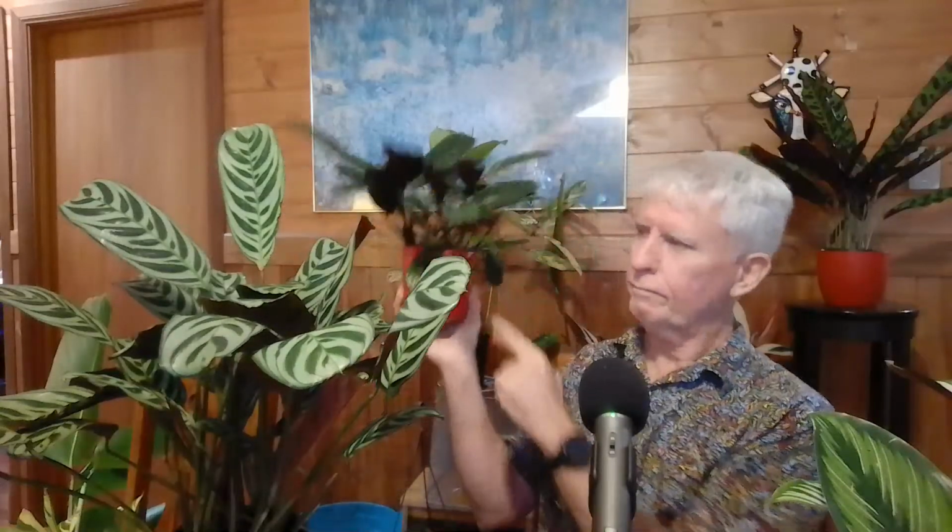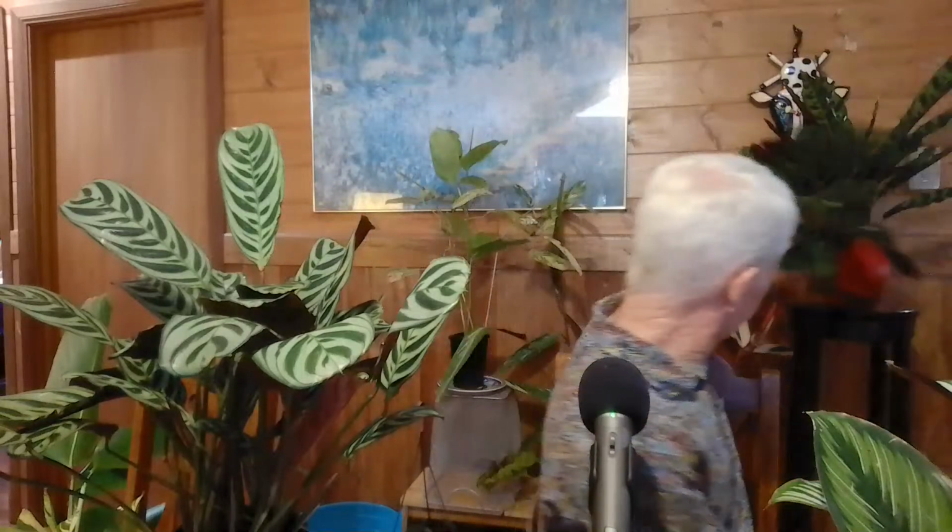Whereas this one, I would use more as the feature plant itself with this foliage. So this is more of the subdued backdrop plant. This is the feature focus plant. So these ones are the Ctenanthe burle-marxii. Easy to grow. Actually, I haven't addressed propagation. I'll do that at the end. So stay tuned.